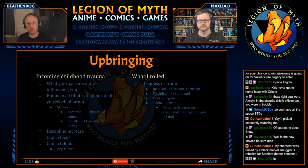So in the previous species and birthplace, I'm now choosing things to add on to make my character better, grow at a logical pace, rate, and way throughout the character creation process.